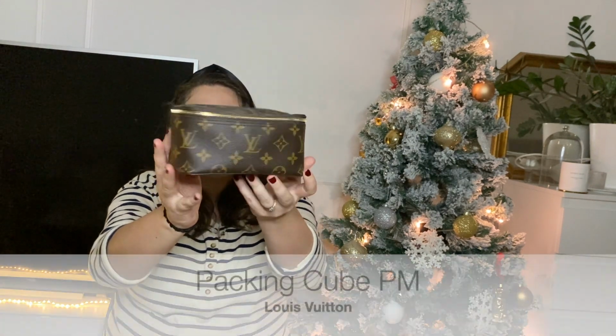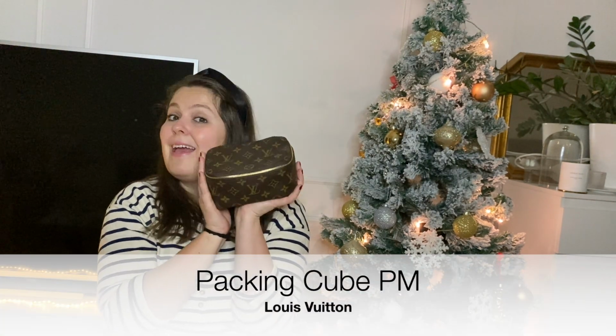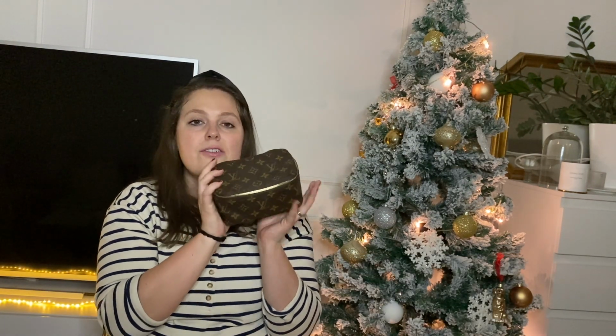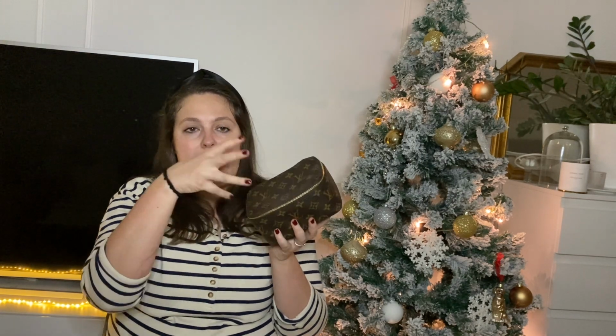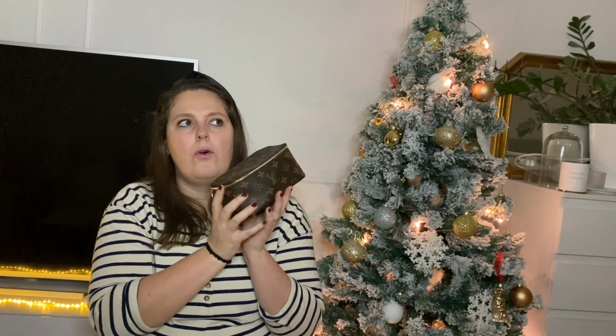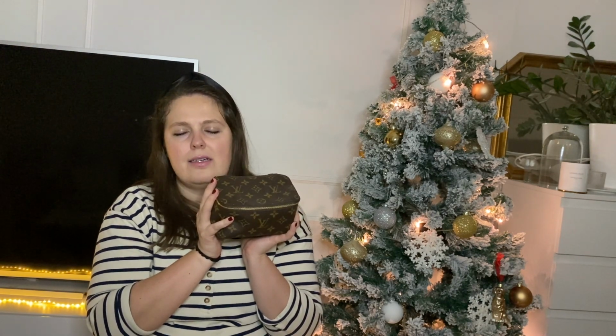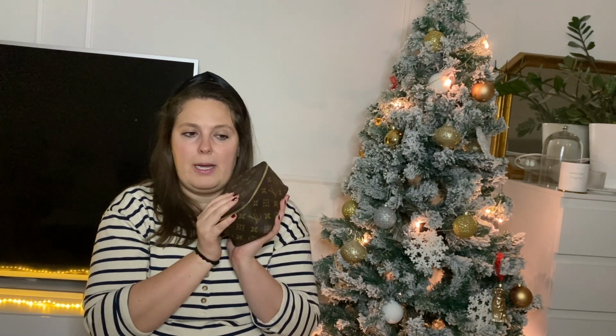I don't know if anyone would have guessed, but this is actually, in my opinion, one of my best purchases of this year. This is a Louis Vuitton packing cube PM. Why a packing cube? Well, I actually have wanted a Nice vanity for so many years, but the price, in my opinion, is not something I'm willing to pay, even if they are beautiful.